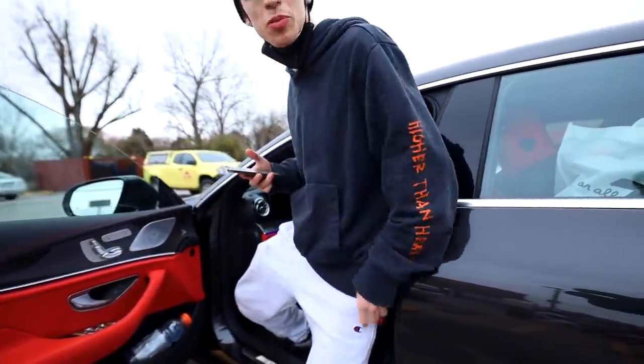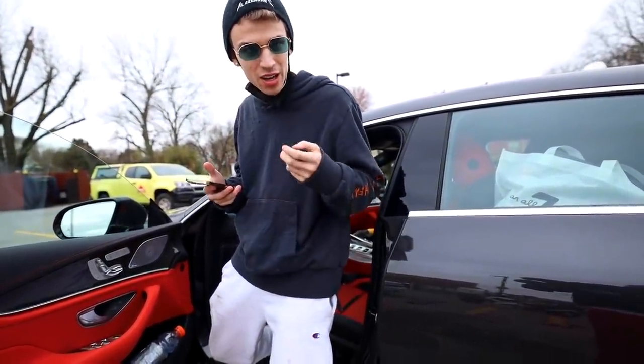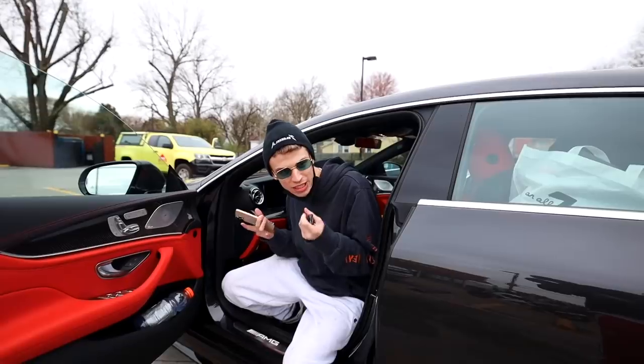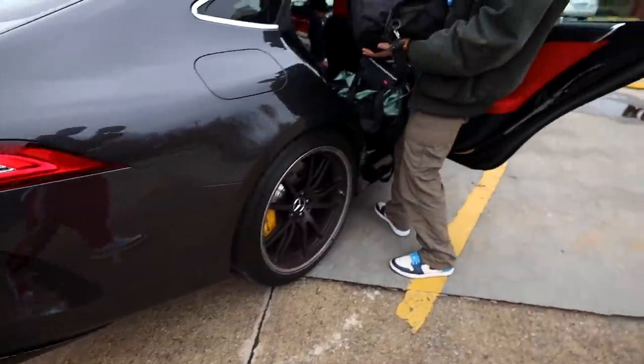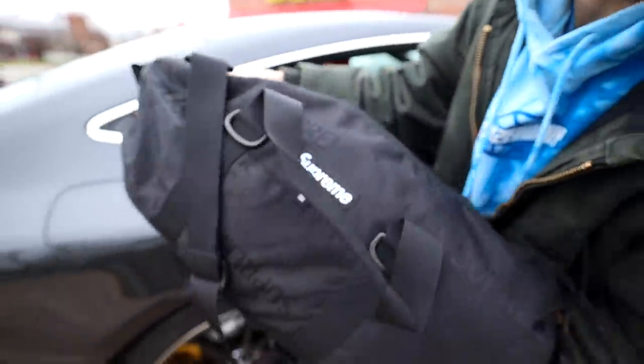I forgot. I was gonna pull out the key, and I was like, wait, you don't need to use the key anymore to unlock it. The G-Wagon is literally, like I said, the least technology efficient car there is, or least technology packed car there is. Much luggage. We got too much luggage. We got Supreme Courier luggage.